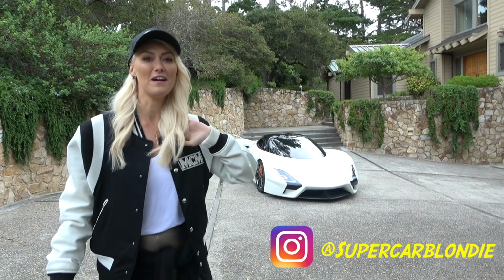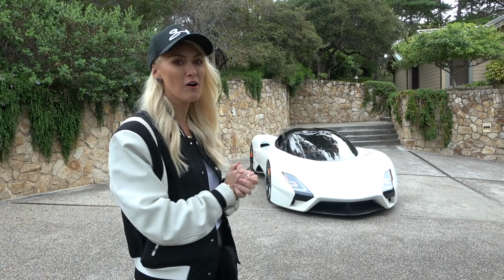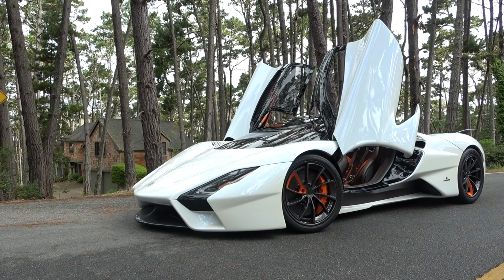What's up guys, Supercar Blondie here in California, and behind me I have a very special car that I want to take you through. This is the Tuatara from SSC.